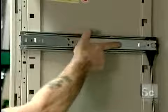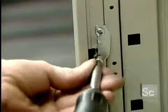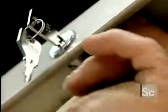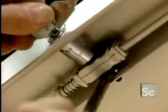Workers install ball bearing sliders on which the drawers will sit, tracks for the fold-down doors, and door stops so the doors can't be pulled off their tracks. There's also a locking system that simultaneously bolts both sides of each door, making the files inside inaccessible.